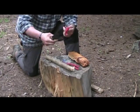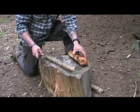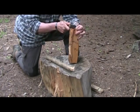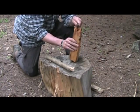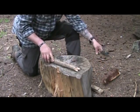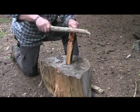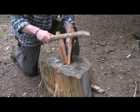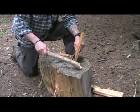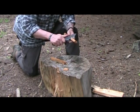Now this is far from being my review. Just wanted to do a little testing. Found a couple pieces of wood. Thought I would try to baton a little bit. See how it does. Not too bad. See how we do on feather sticks.